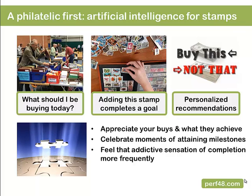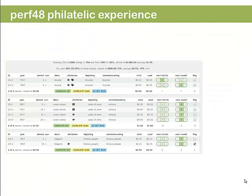Know what they achieve. Celebrate those moments of attaining milestones. Feel that addictive sensation of completion more frequently. Get more out of the hobby.